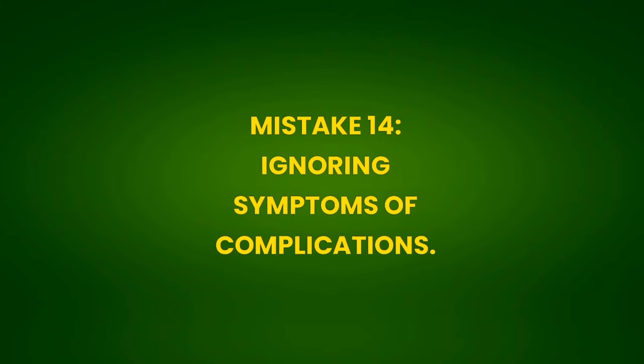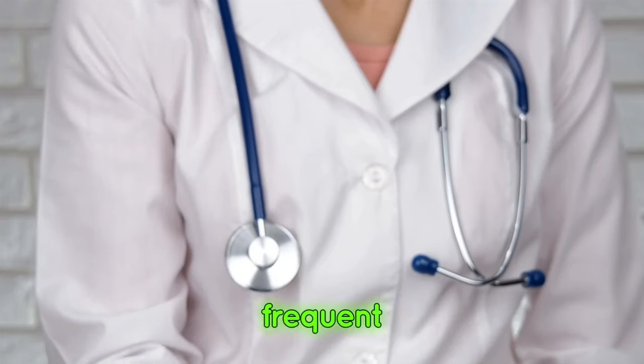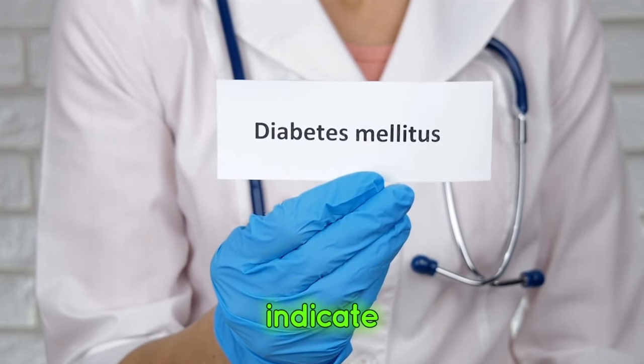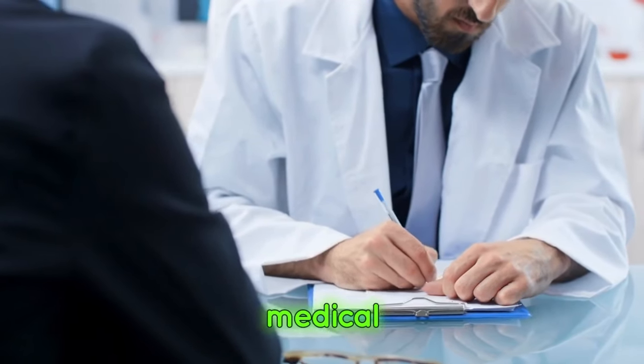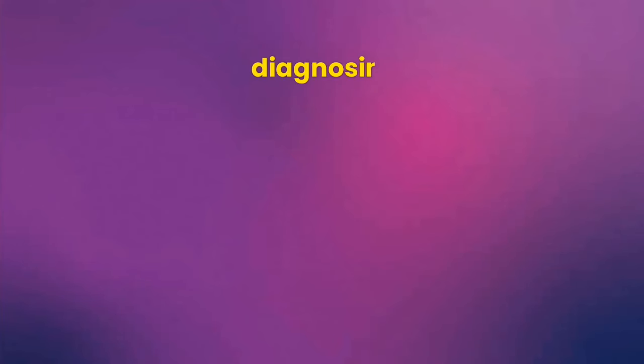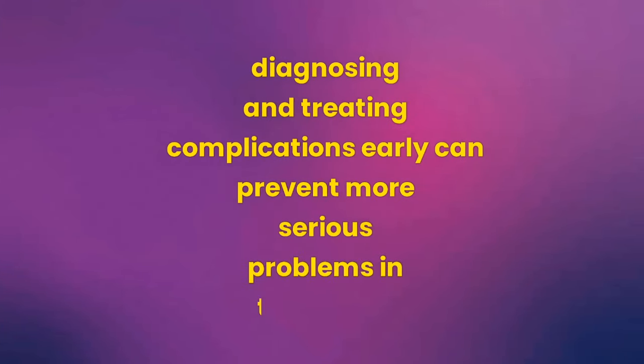Mistake 14. Ignoring complication symptoms. Symptoms such as blurred vision, tingling in the feet, or frequent infections can indicate diabetes complications. Never ignore these signs and seek medical attention immediately. Diagnosing and treating complications early can prevent more severe problems in the future.